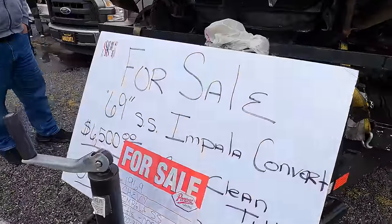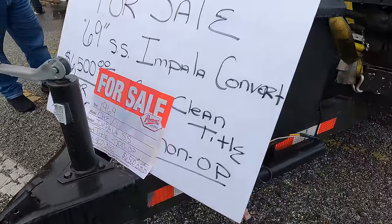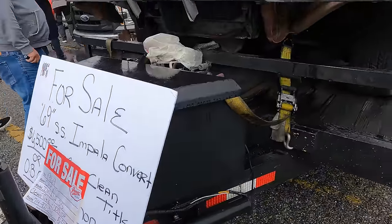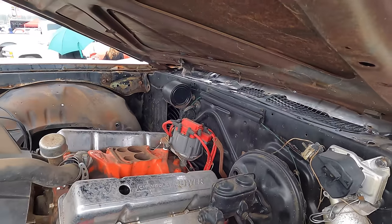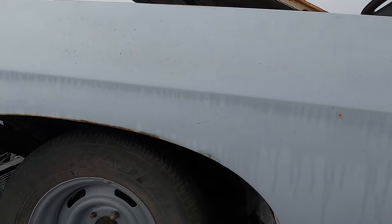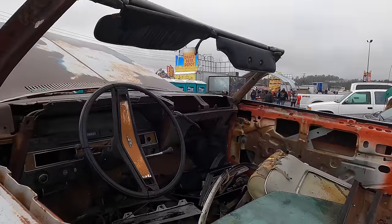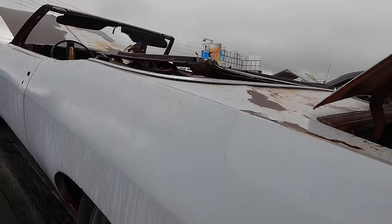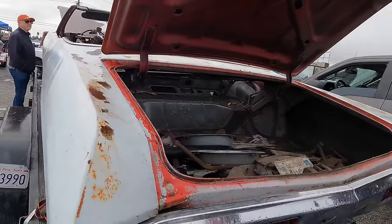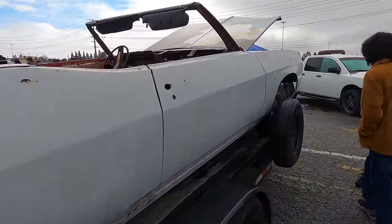Got a 69 Impala convertible project, 6,500. It's on a non-op. Hopefully you can make out the number. Can't quite see in there. And yes, it says it's a Super Sport, but Super Sport was the 427 two-door hardtop that year. There would be extra pieces. The transmission's gone. Yes, I still have my two-door hardtop 427 non-Super Sport.